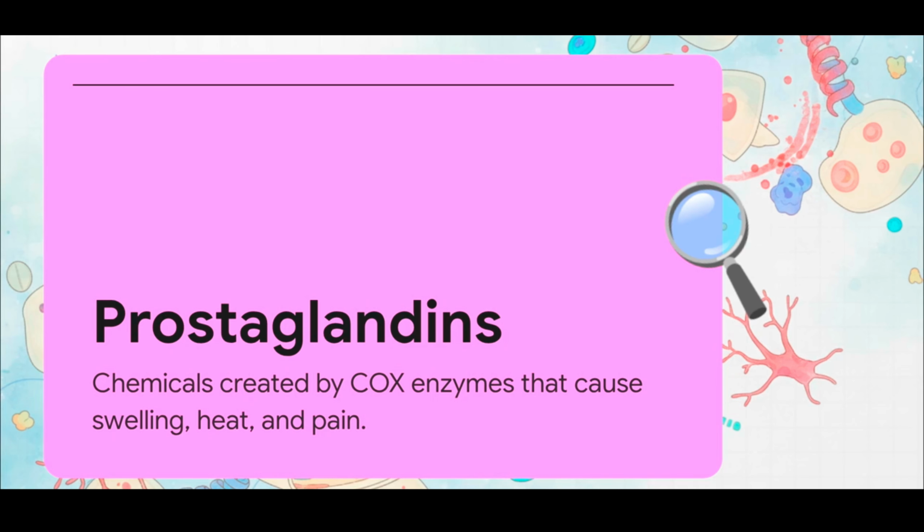But how does the body actually flip the switch to cause all that swelling? Well, your injured cells release a very specific substance called arachidonic acid. Deep inside your cells, a biological reaction happens where this acid meets up with two enzymes. They're known as COX-1 and COX-2. When they react together, they produce these chemicals called prostaglandins. So here is the big takeaway. These prostaglandins are the primary culprits. They are the chemical factory responsible for generating all that swelling, the heat, and ultimately that lingering pain you feel.